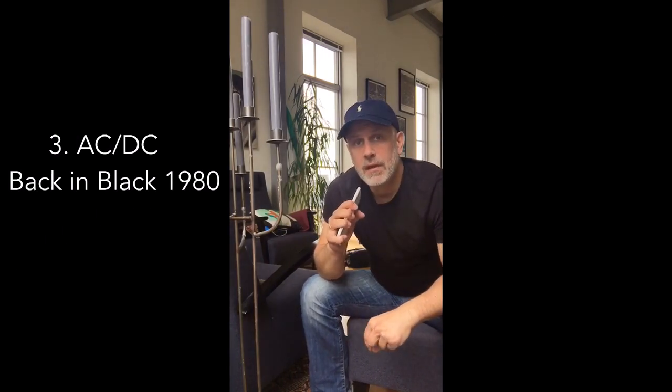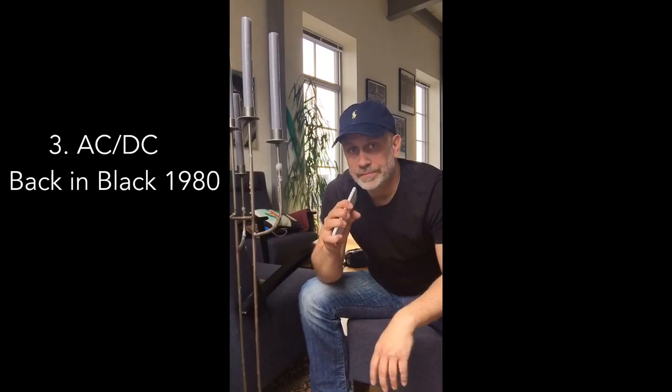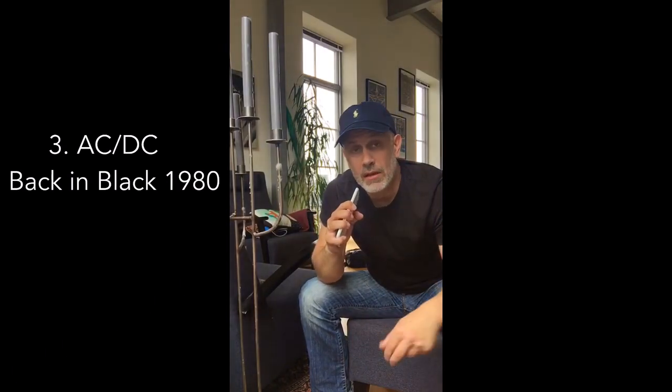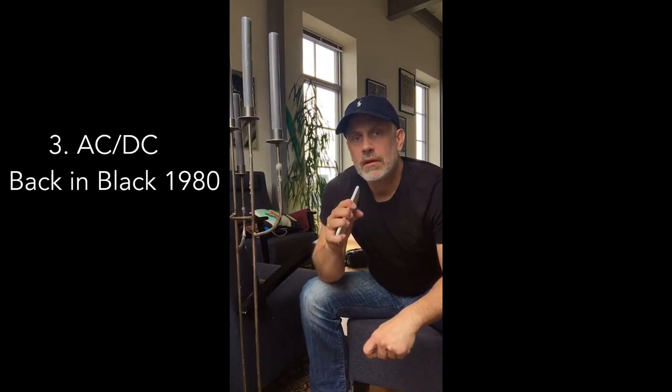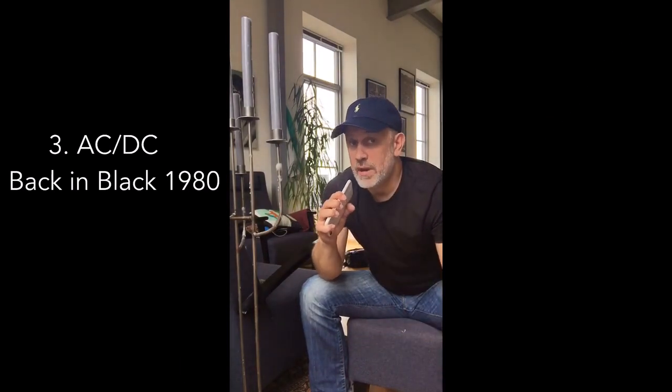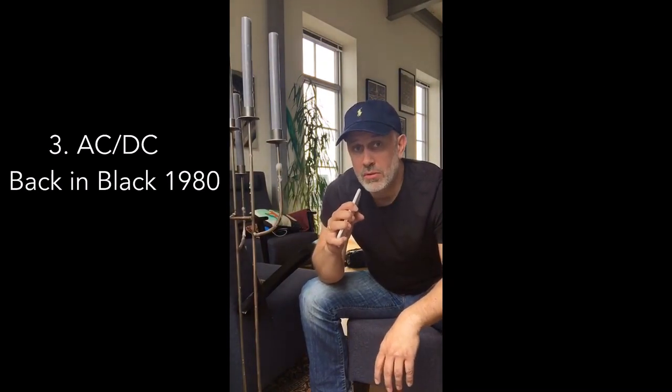When it comes to Malcolm Young, live he often uses the Gretsch Jet Firebird with Super Bass and Super Leads. But I have no definite reference to what he used on that album.